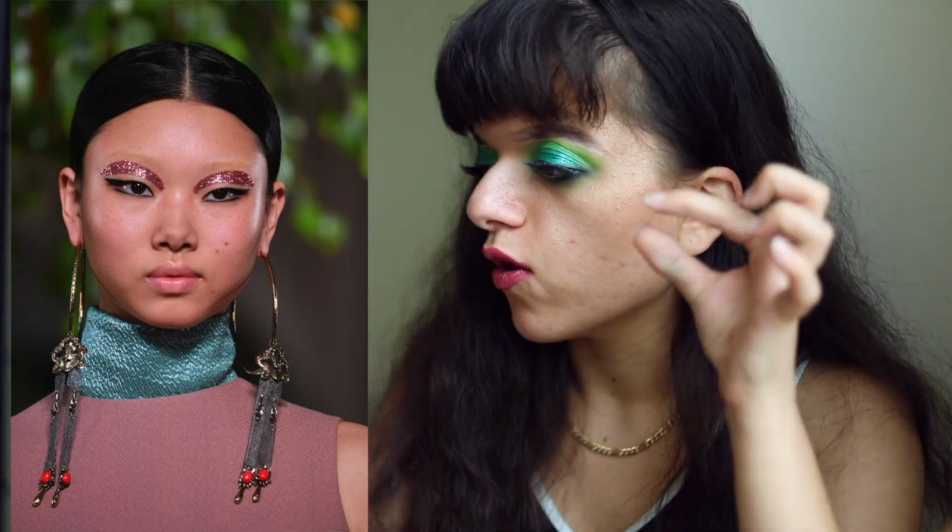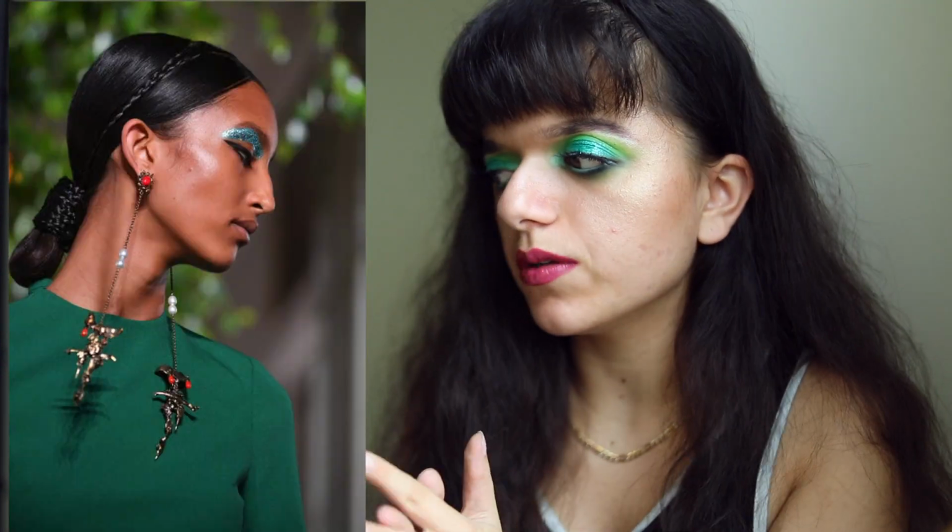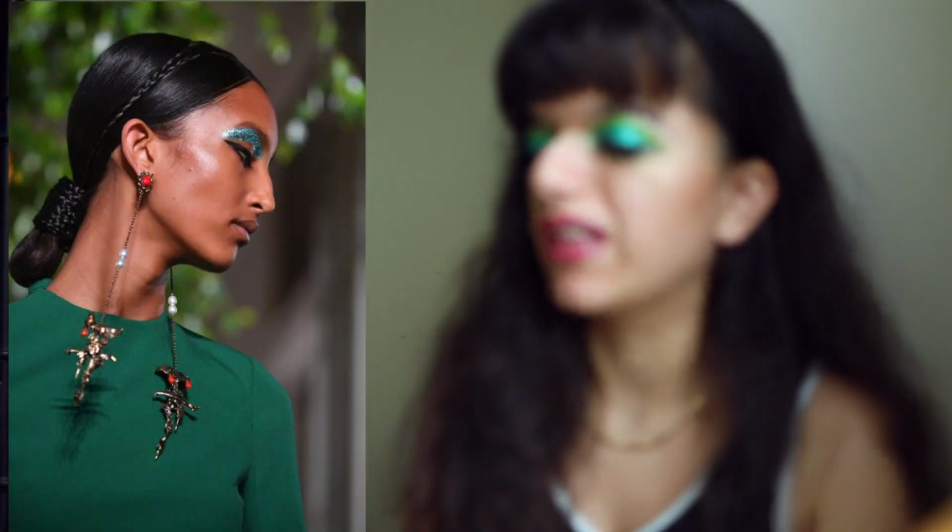The eyes itself had that glitter, but there was also a very minimal amount of eyeliner. There was a baby wing, and I really do appreciate how minimal that was, because if you look at the collection, it's very opulent, it's very loud, and I do understand that they wanted to create a makeup look that was very striking, very bold, but fit within the collection and didn't necessarily overpower anything.